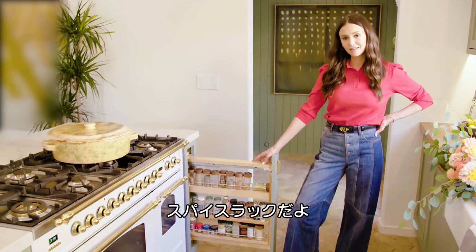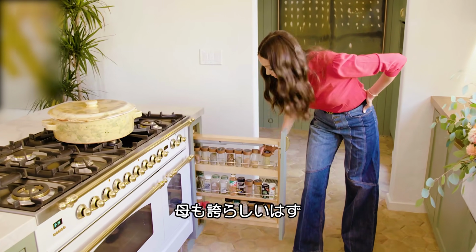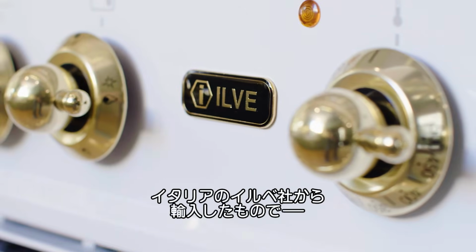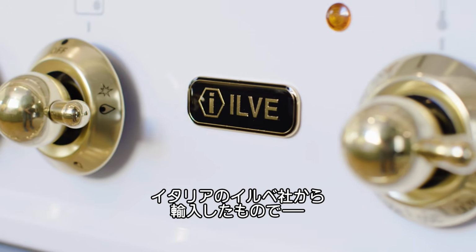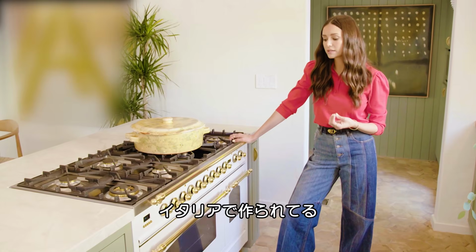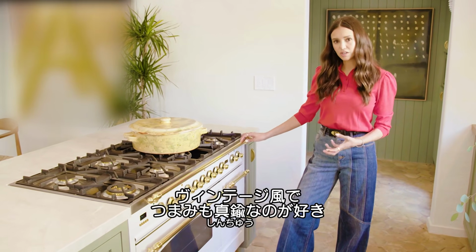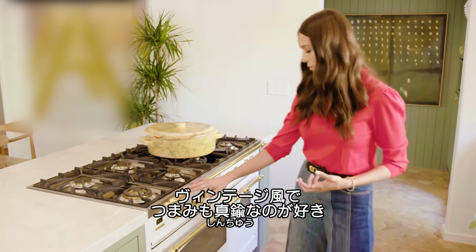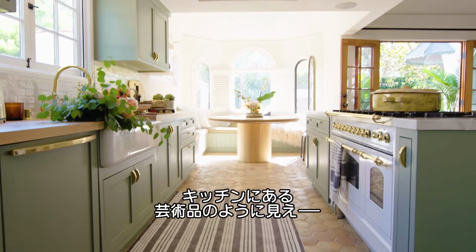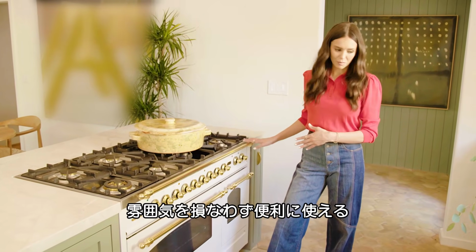Introducing the spice rack. Yep. My mom would be proud. This stove is also really special. It's called Ilve, and it is an Italian stove that we had shipped in from Italy. They're manufactured there, and what I loved about it is that it's a new construction stove, but it feels vintage. It feels like all the details with the brass and all the knobs have an aesthetic look that it's an art piece in itself in the kitchen, and it adds value without distracting too much, which I love.